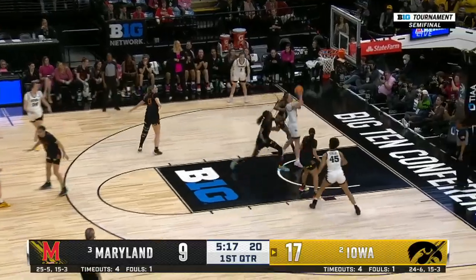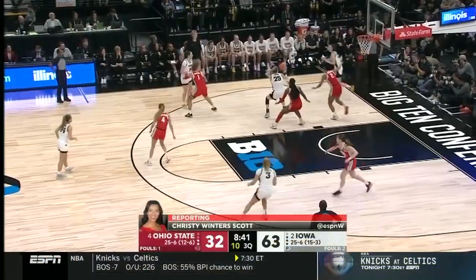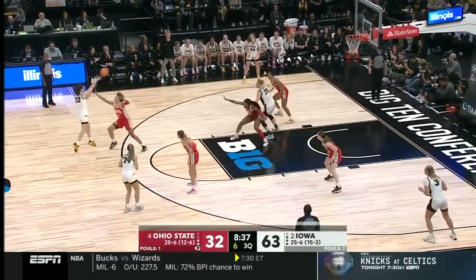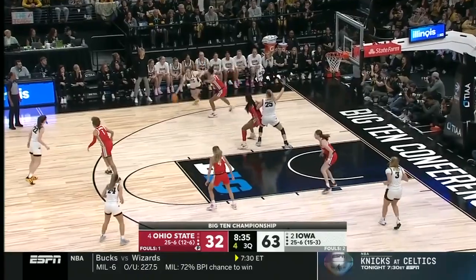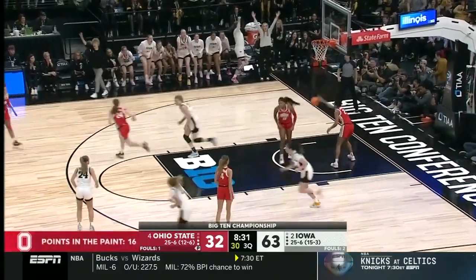semifinal, number two, Kate Martin cuts exquisitely to the basket. You saw Cody McMahon go right to work inside. They've scored all of their points so far in the second half of the paint. Shifting what we saw in the first half. Warnock able somehow to regather.